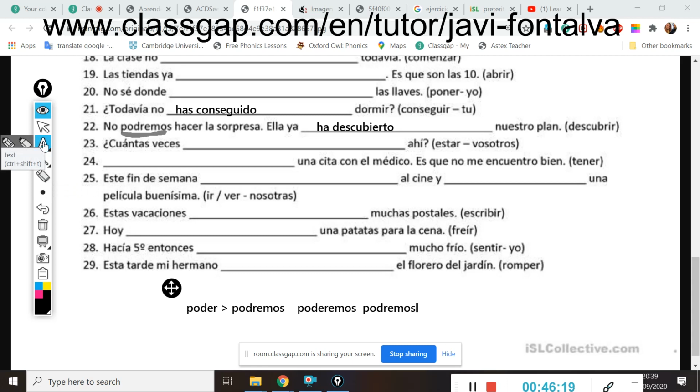Okay, number 23. ¿Cuántas veces habéis estado? Estar will be estado. ¿Cuántas veces habéis estado ahí?